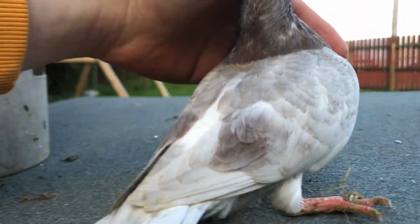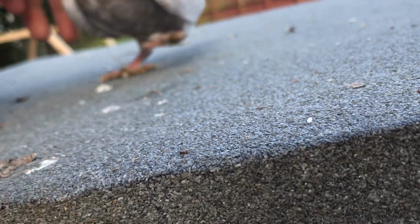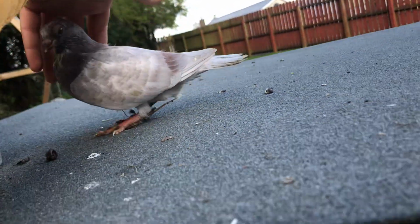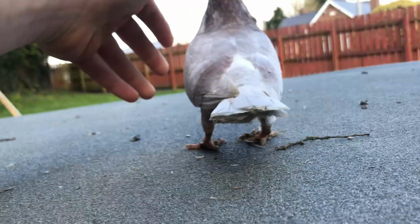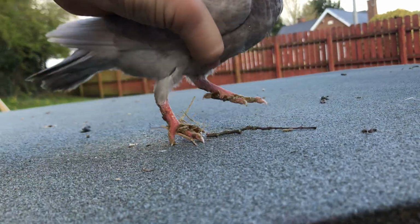Come here, you wee baby. Look, you can see the bars. She's not completely a barless. Or he, I have no clue what it is. Come on, over here. People need to see you. Right, well, that's her there. Alright.